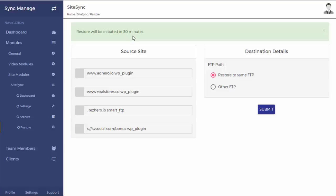And of course, if you are ever in a rush and need the restore done immediately, you can contact us via support and we can see what we can do. But now it's in a queue. This is the maximum time it'll take, and we'll get back when the site is up and running.